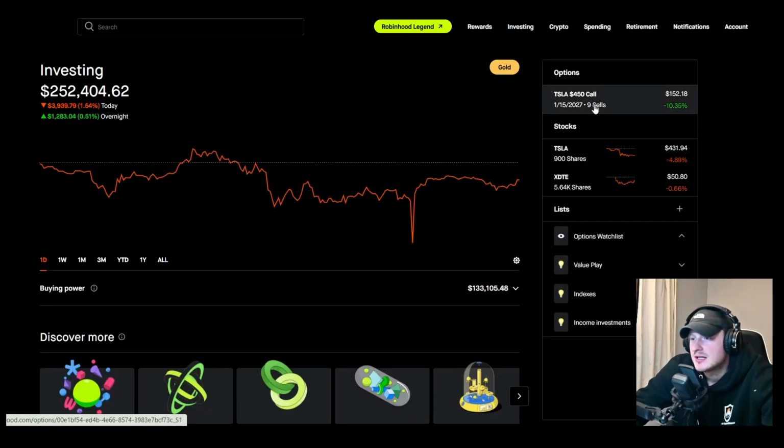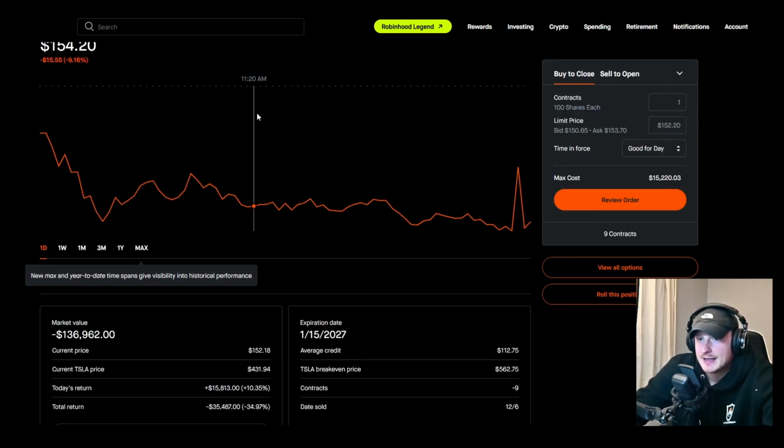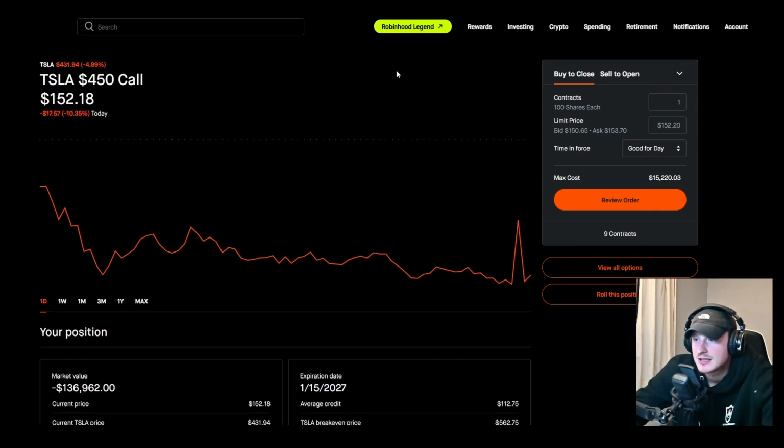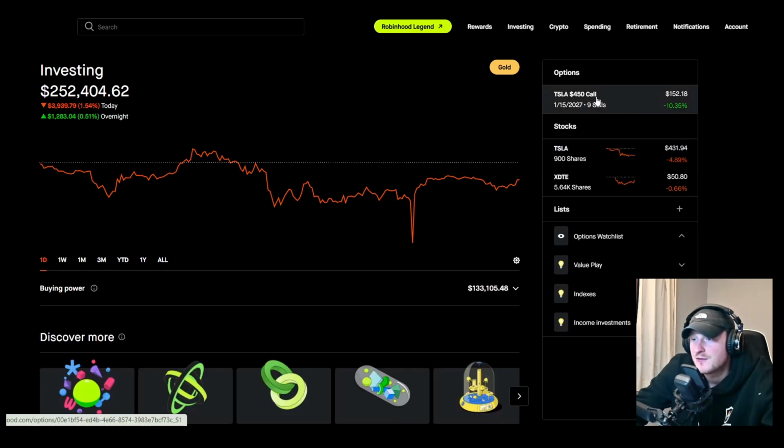So I am selling this covered call position here. Many weeks ago, when Tesla was closer to $250 a share, I sold the 280 covered call. Turns out that Tesla wanted to go on a parabolic bull run, and that's what it did. So my calls got blown past, so I had to roll those options. Then I rolled to the 350, those got blown past, and now I rolled it to the 450. So I have 9 covered call positions where I'm selling the 450 covered call.